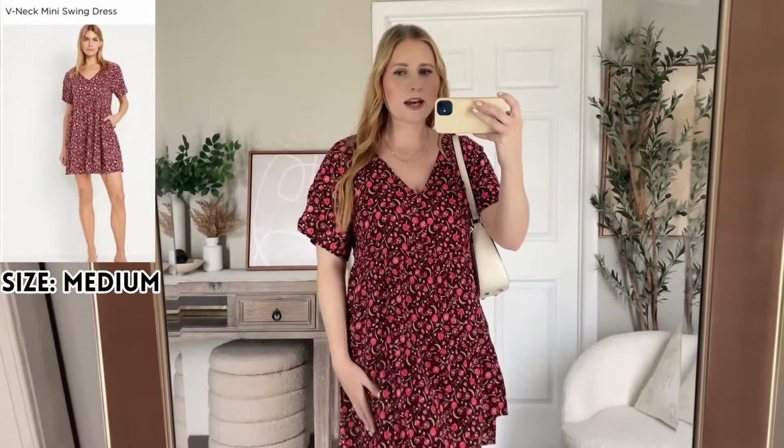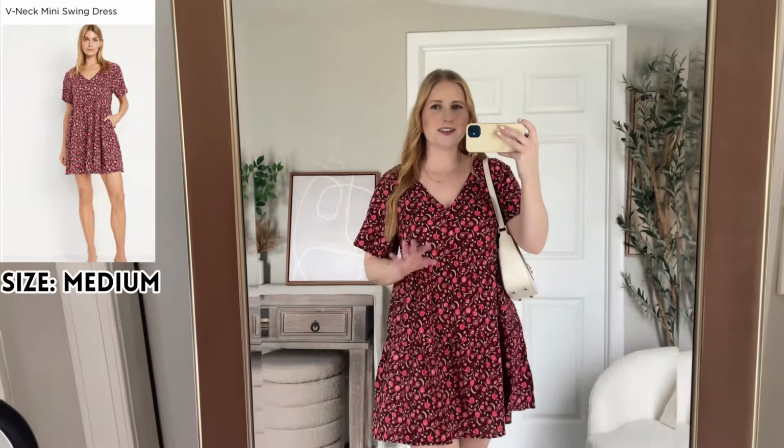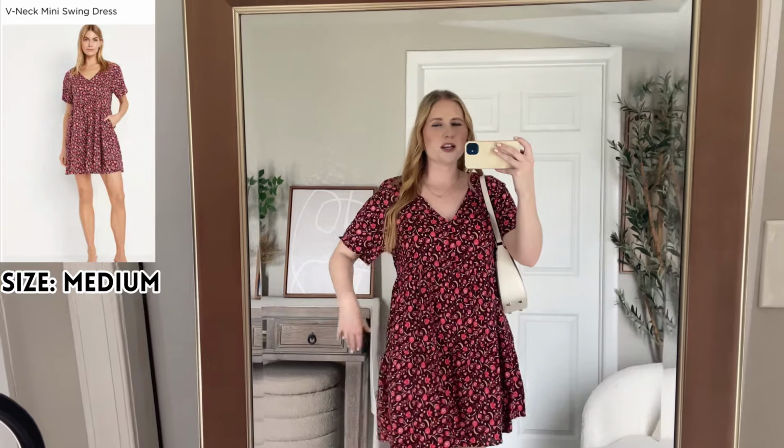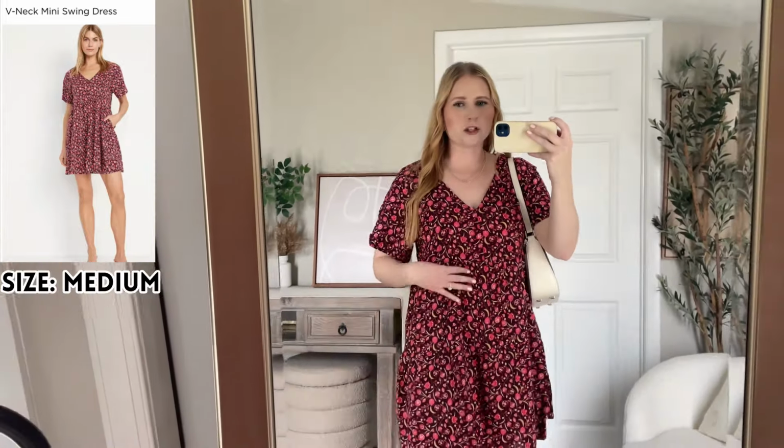I also found this adorable paisley printed swing dress, and it's so lightweight and easy. This dress also has pockets. Amazing. All these Old Navy dresses and jumpsuits usually have pockets to them, which is great. This is a simple swing dress in a gorgeous burgundy print. It's got a deep V-neck, and I do have this on in a medium.